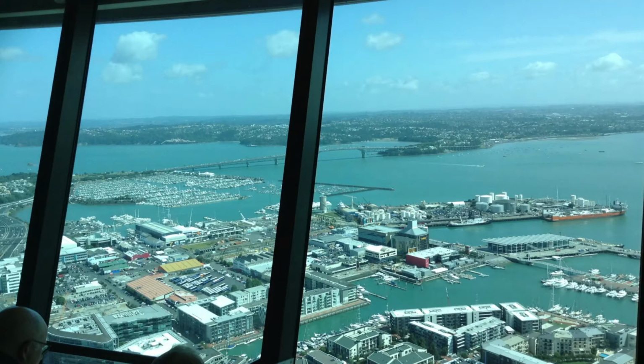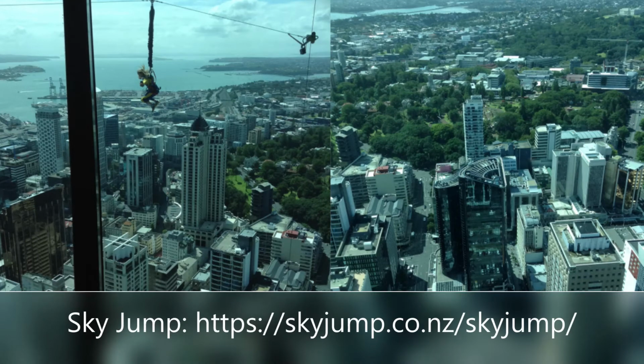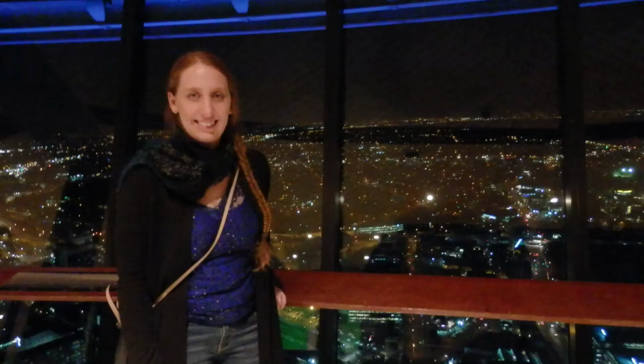Or if you're a bit more daring, you can do the Sky Jump. This is $225 per adult and does have weight and age requirements. It's 11 seconds of adrenaline as you plummet 192 meters at around 85 kilometers per hour. Or if you're after something a little bit lighter, still with a little bit of adrenaline, they do have the Skywalk, which is $150.